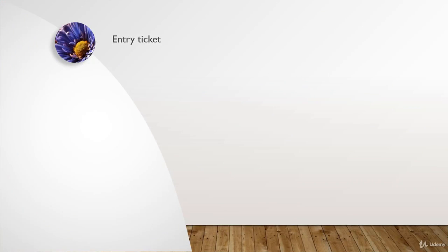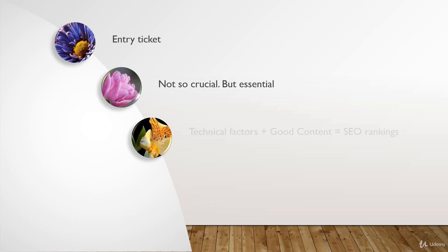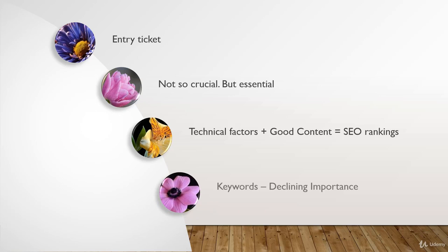Technical factors are not so crucial to get higher rankings in search engine results, but they are very essential to enter into the search engine results. You could have heard everywhere that content is king. Yes, I do accept. But without these technical factors, just having good content will not take you to better search engine rankings. Keywords are getting their importance declined day by day.